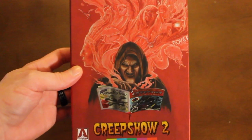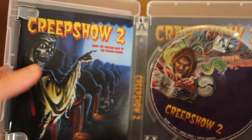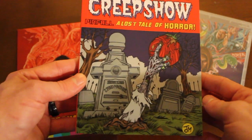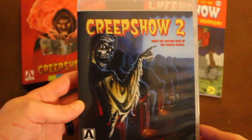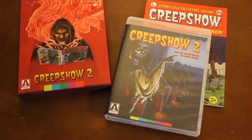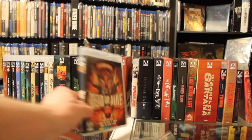Creepshow 2, Arrow Video, Spine Number 75. Released May 1st, 1987, and directed by Michael Gornick. This is a collector box, comes with a 19-page booklet, as well as the Pinfall Last Tale of Horror comic book. Clear Blu-ray case, single disc Blu-ray only, and Blu-ray is region A. Next we have the Dead or Alive Trilogy.